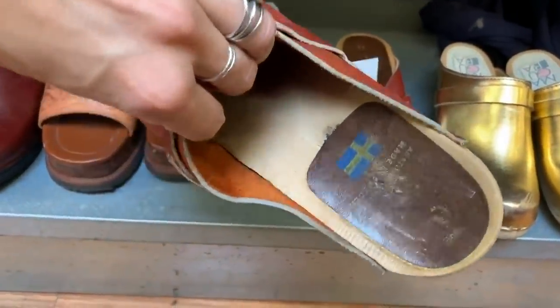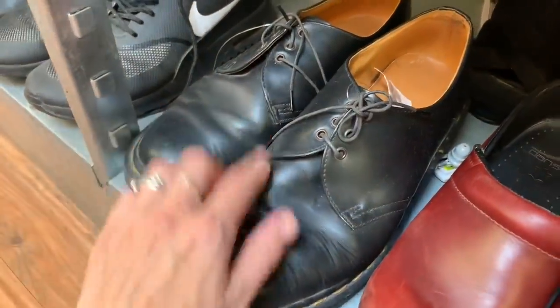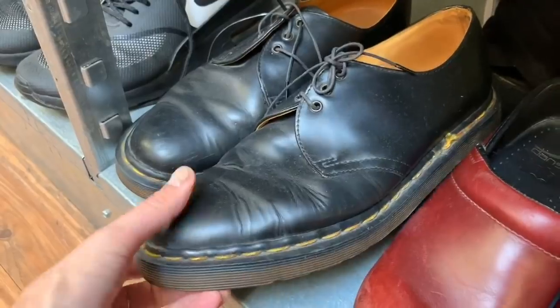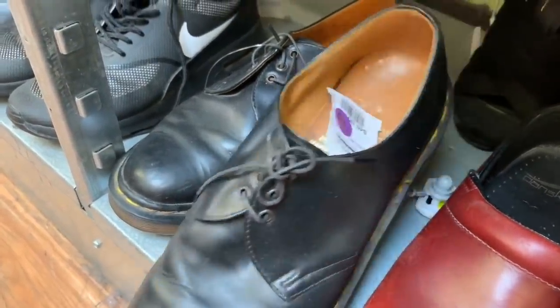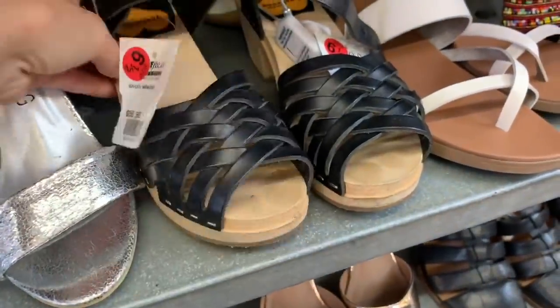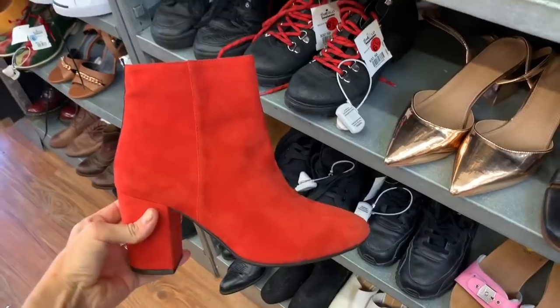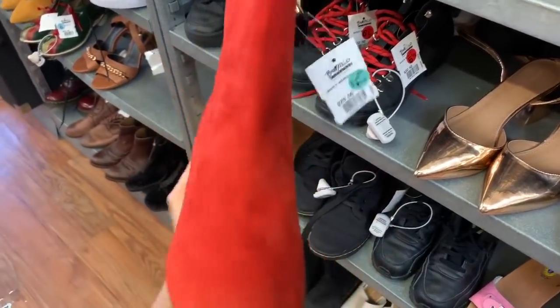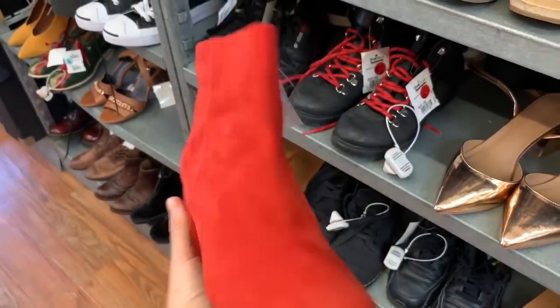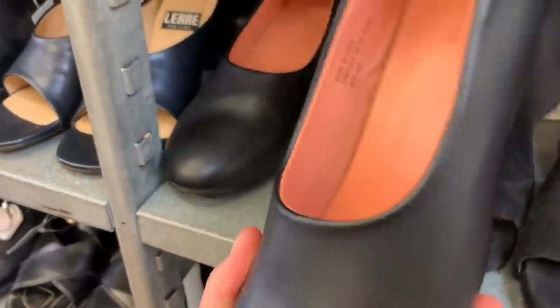So cute. Super cute. A little big. So I'm looking for shoes kind of like this, but these are too big. So cute. $50. Too small. These are cute. Is it red or is it orange? These are kind of cute. Urban Outfitters.